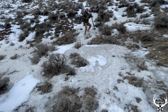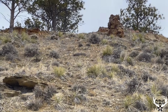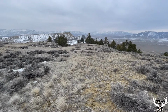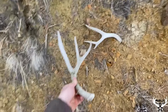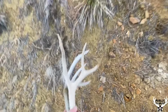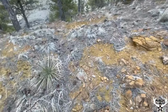Scaring away the coyotes. Hiking up to the shed I spotted down below. Start finding the browns. Just picked up that one.